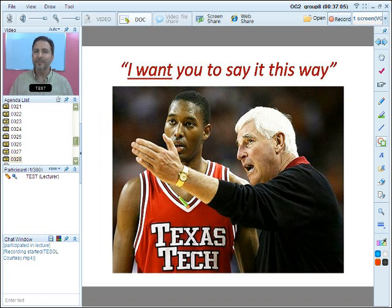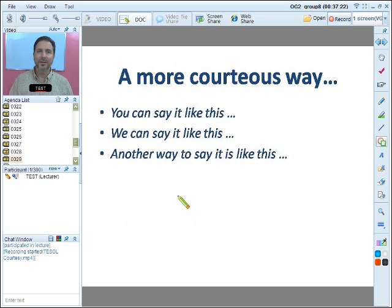Moving on. A favorite of some teachers is, I want you to do this. I want you to do that. I want you to turn your book to. I want you to study. Oh, wow, that sounds so demanding. How can we say it differently?